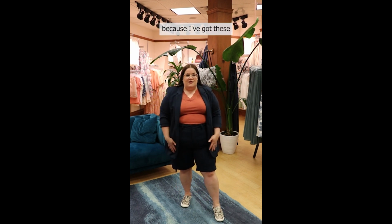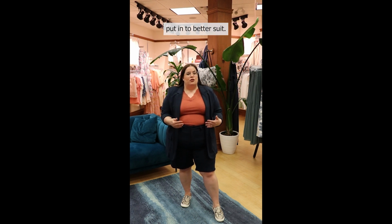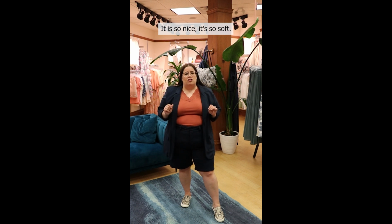I do find generally with shorts, because I've got these thick little thighs, that most things want to ride up. However, I've been walking around the store for a few minutes and they have stayed in place, which is amazing. I do find the inseam for myself is a little bit long because I am petite, but again, not something that I couldn't have tailored or have just a little hem put in to better suit the length of my inseam, paired with this great Zanzibar blazer. The blazer is available in black as well. It is so nice. It's so soft.